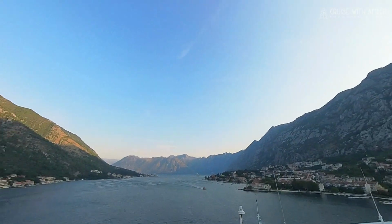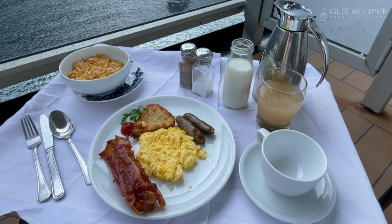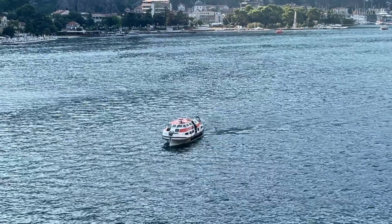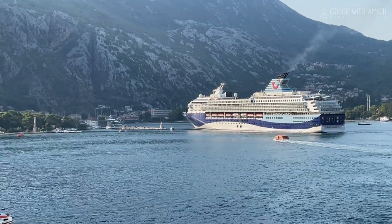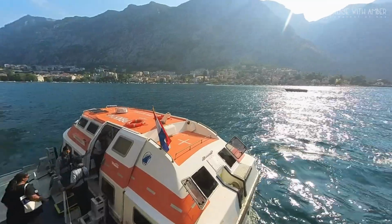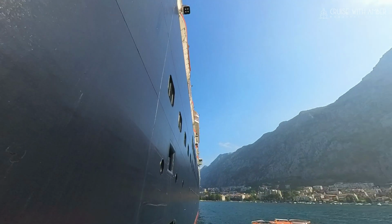After filming the sailing, I returned to my balcony for yet another delicious room service breakfast, watching the tender boats get ready for a busy day before heading out on one of the tender boats myself. Today was a busy day in port with 4 cruise ships visiting. Since we were at tender rather than docked portside, I was able to get a great view of the ship from the water, and I always love a tender ride to shore.